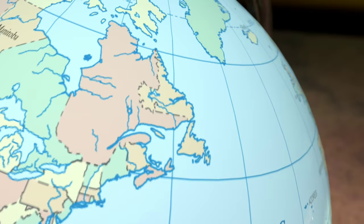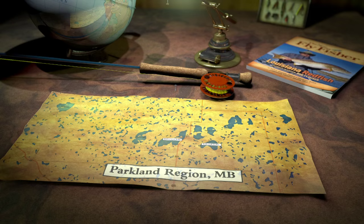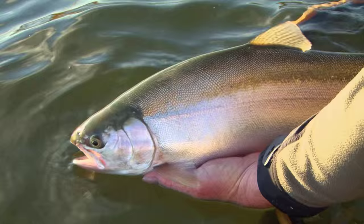Today, Russell, Manitoba, Canada is our Stillwater hub for the week. The town of Russell offers amazing access to the world-class trout lakes located within the Parkland region of southwest Manitoba. Two of my favorite waters include Patterson and the slightly smaller Tokarik Lake. Both of these lakes are full of feisty rainbow and brown trout, many of them reaching trophy proportions.